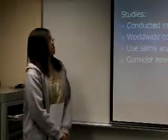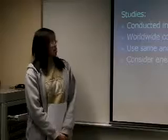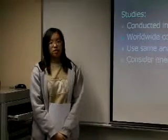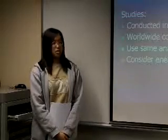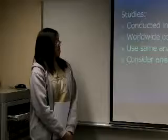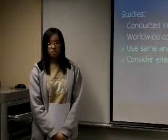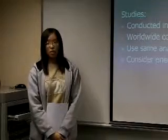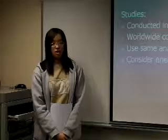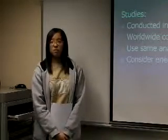And I would like to suggest further studies on that. The studies must be conducted over a long period of time, with worldwide collection of data, so that it makes the data more precise and accurate. And we should use the same analysis methods, such as the same units, to compare carbon dioxide emissions. And fourth is to consider energy efficiency, because efficiency may also affect greenhouse gas emissions.